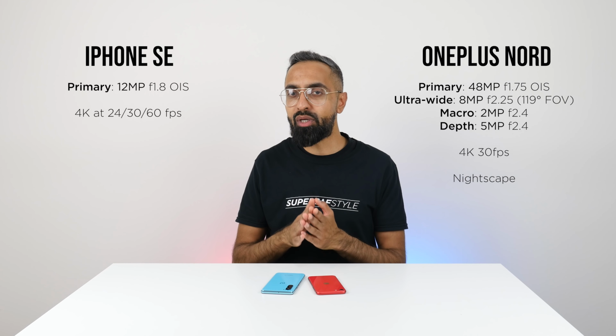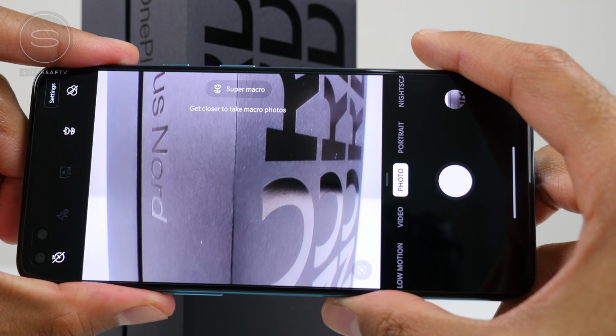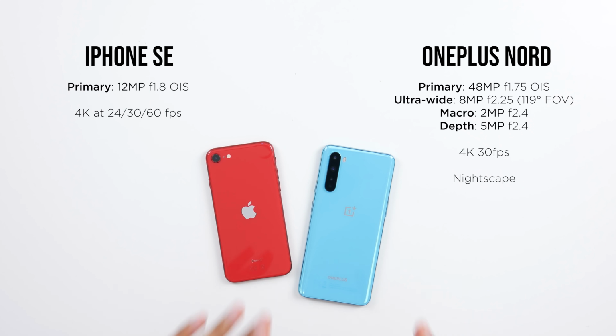As well as that, you do get a 2 megapixel macro camera, which is going to allow you to get in super close to things. Now, it is just 2 megapixels, so it's not something that I would personally use much. And then you get a 5 megapixel dedicated depth sensor.